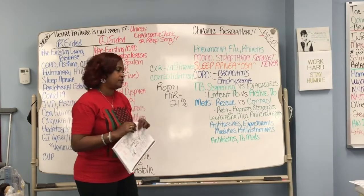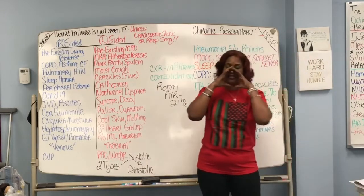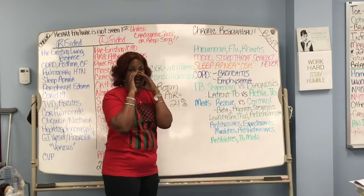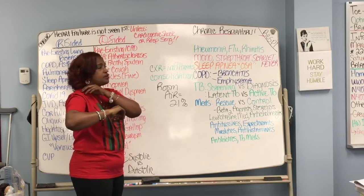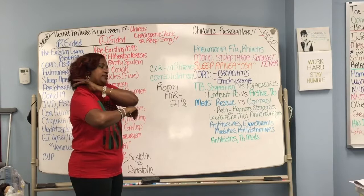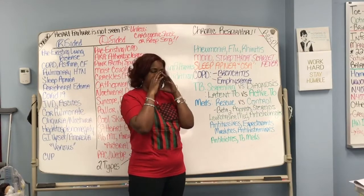The non-rebreather mask, and you really got to listen to me, is going to go over the patient's face, but you have to, quote me, big letters, inflate that mask first. If you don't inflate it first, this is going to be crazy. Okay, so you inflate this mask first before you put it on the patient. You put it on the patient's face.